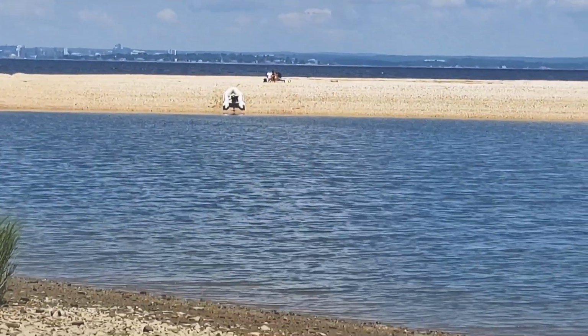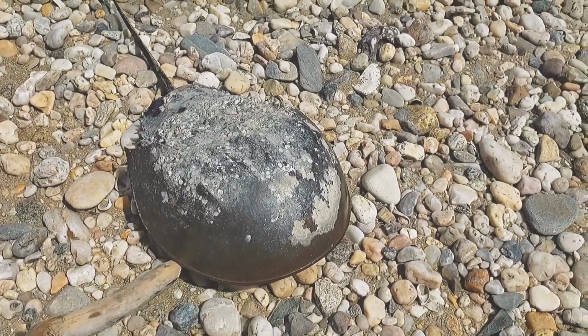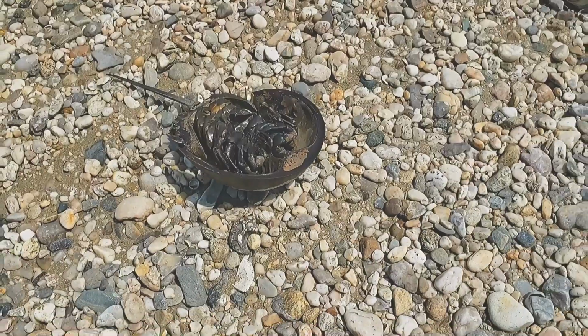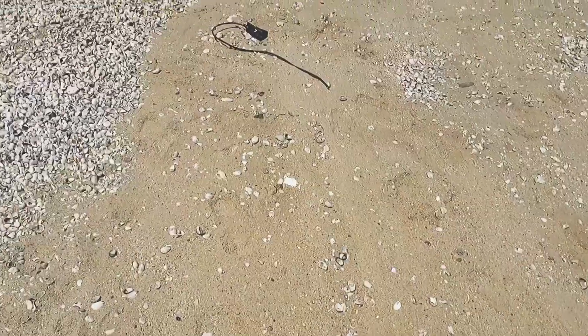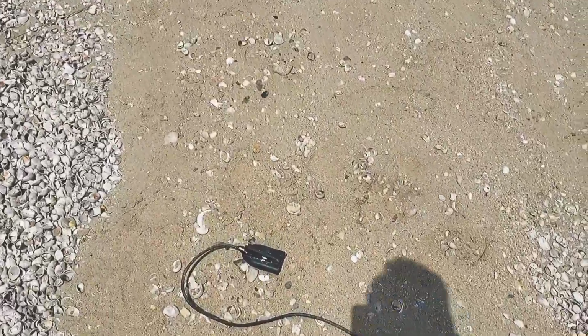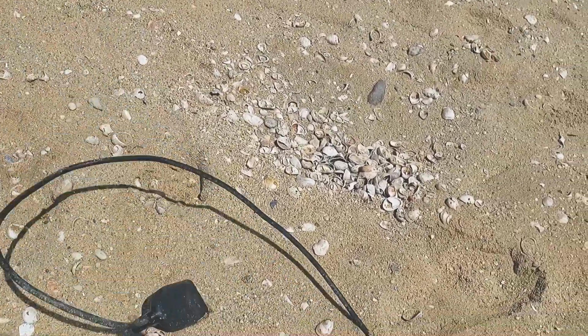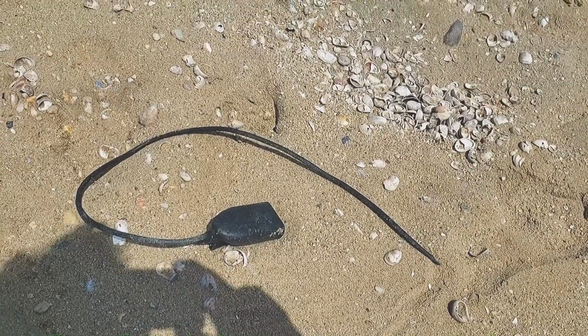Almost back to Bridget. Is it alive? Nope. Looks like somebody lost their transducer coming in here. I can only imagine what lies at the bottom of this lagoon.